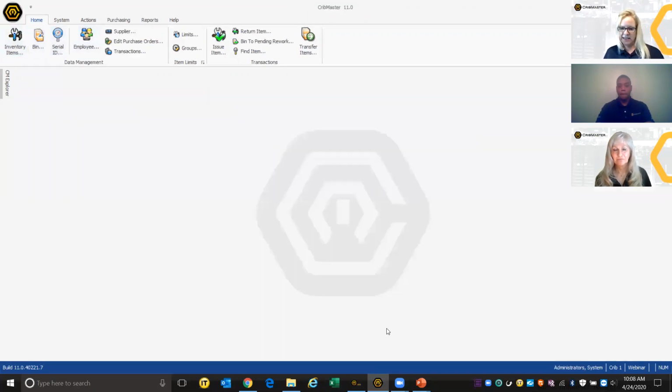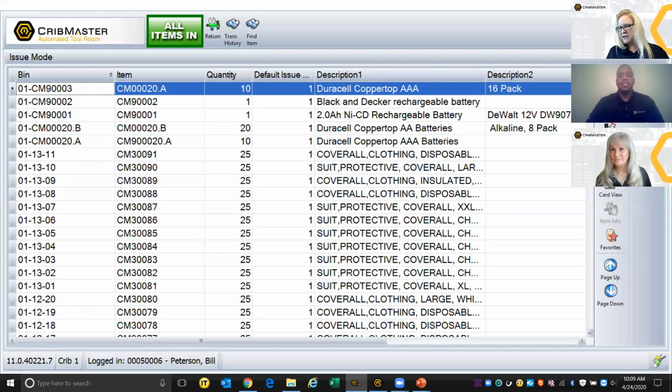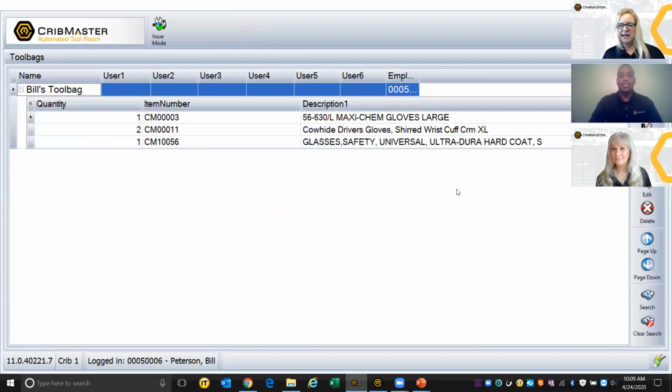So to show you, when I get over here to ATR, I'm going to go ahead and sync ATR because we all know that ATR takes data changes down from the database every 60 minutes, but we don't want to wait. So once we're done, now if I come in here and log in as Bill, and if I click over here on the tool bag button, I am going to see the tool bag that we set up in Client.